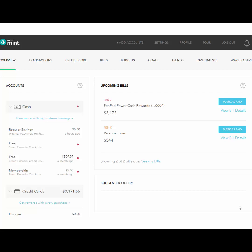Okay, let's get into Mint. What I like about Mint is that it shows things from a different view than Truebill. Mind you, it's a budgeting app. You can create goals, you can save money, and you can monitor your credit score. So, I like it. I've been using Mint since 2014. But the reason that I stick with Mint is because you can import your expenses into TurboTax.